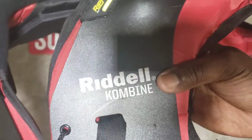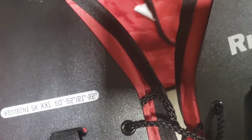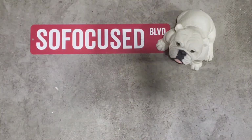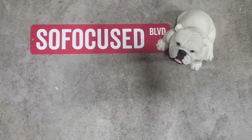Riddell Combine, it's an extra large, Combine SK extra large, 50 inch or 52 inch, whatever that means, and it's the football pattern. So it rang up $10.99. I looked it up, and I was like, all right, let me bring it to the register, see how much it is. They was giving 80% off. The cashier rang it up at $10.99, or actually, I think it was $16.99, so $17. So I looked it up, and this is what I came up with.